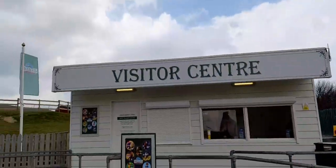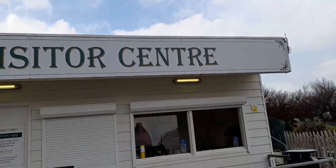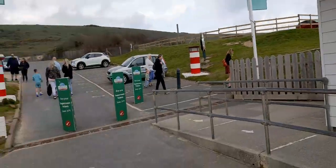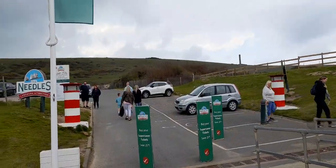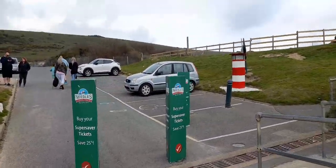So I'm going to do a walk with my footage video on the Needles Resort, or at least the top part of the resort. Here's the visitor centre where you can buy ice creams and super saver tickets. You can buy a super saver ticket and save 25%.